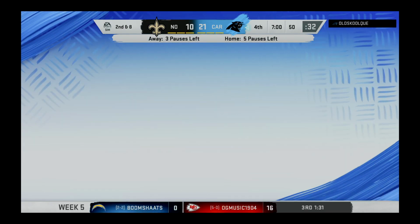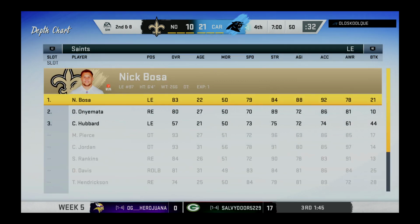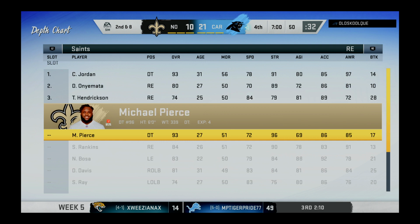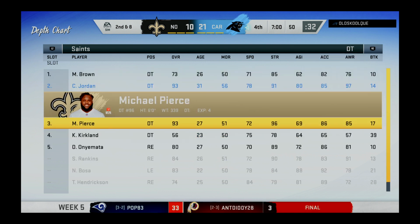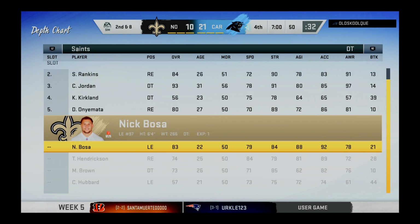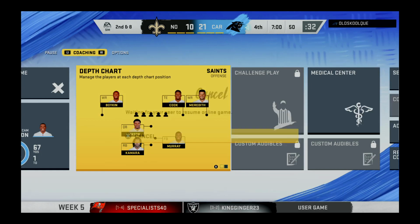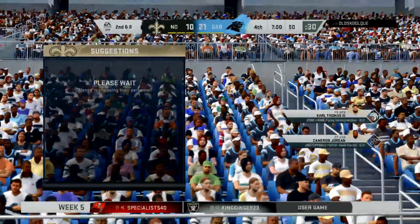Entering coaching screen depth chart and selected. Ray selected. Slot 1. DT selected. Slot 2. Slot 3. Slot 1. Slot 2. Slot 1. Slot 2. Slot 3. Entering cancel pop-up waiting for your here to resume online game. Cancel.